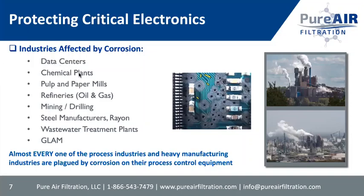Chemical plants are obvious polluters, but they actually generate gases that can corrode their own factory control equipment. Same with pulp and paper mills. Refineries of oil and gas, any mining or drilling. Drilling can release a lot of H2S, SO2, and other gases. Steel manufacturers or rayon manufacturers can generate lots of H2S and SO2, so we need to track those. Wastewater treatment plants we talked about earlier.